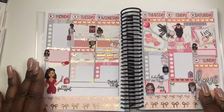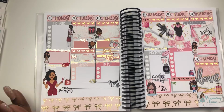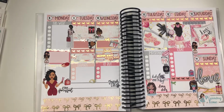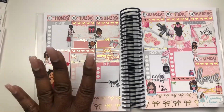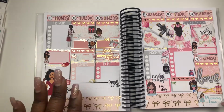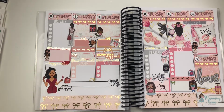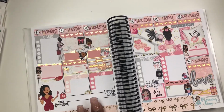So I think the spread turned out amazing. I'm trying some new things here because I have all of this gold foil. I have all of these flourishes. I have washi tape. So I want to start incorporating those into my spread. And I love this little B6. That way I can play around with stuff.